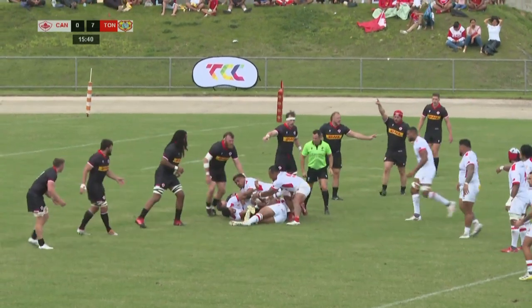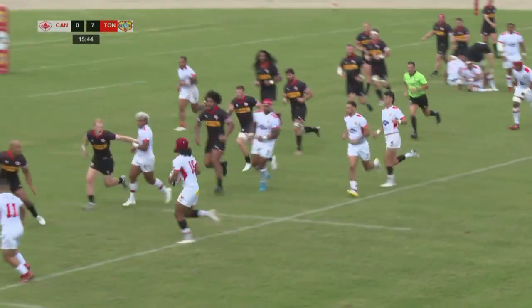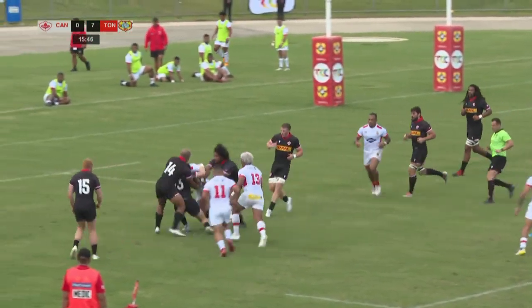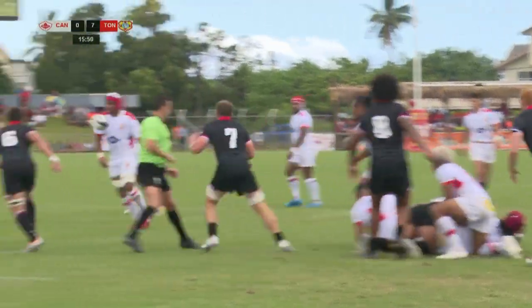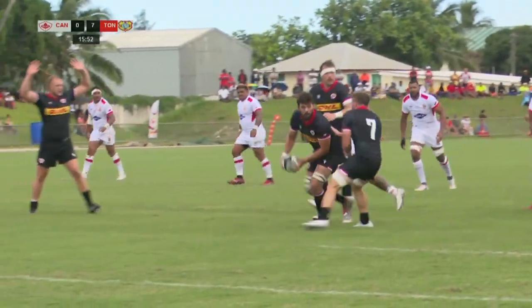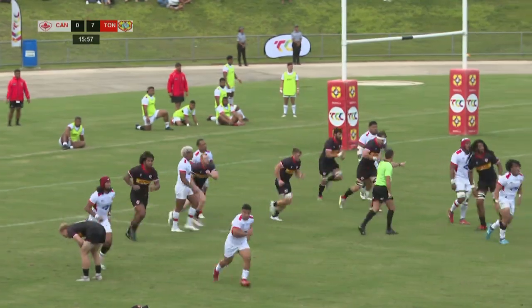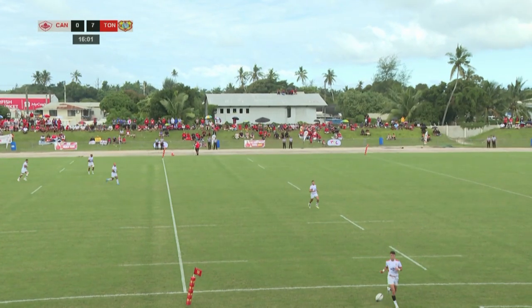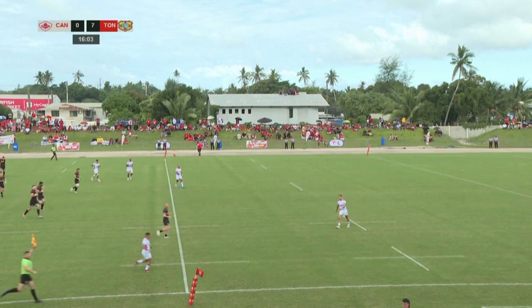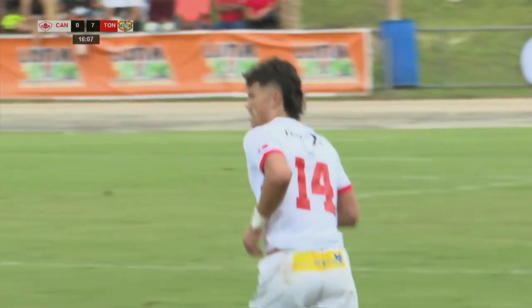Sakalia tidy up the back of the scrum to Paul, Takalua to Murphy, to Aki, back ball to Mausia. Straight up, good tackle by Richardson. Takalua again. But Canada close it up very quickly, and the referee is playing the advantage. Great kick from scrum half Higgins. Fine touch between the halfway line and the 10-meter line on Tongan territory.